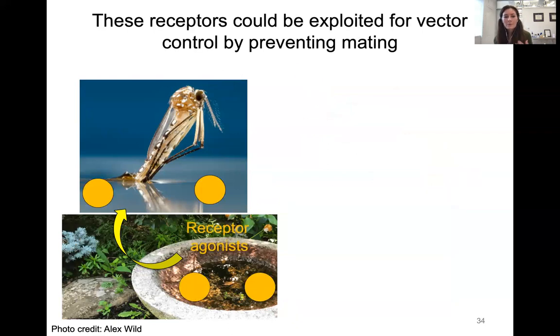So if, for example, there was a way that we could artificially activate the receptors that made the female act as if she had been mated, we could perform our own kind of chemical satirization event here. So that this female, as soon as she emerges as an adult, will act as if she's mated and produce only non-viable eggs. And this interrupts the life cycle of the mosquito. And so that's something that could ultimately reduce mosquito populations and the burden of the diseases that they spread.